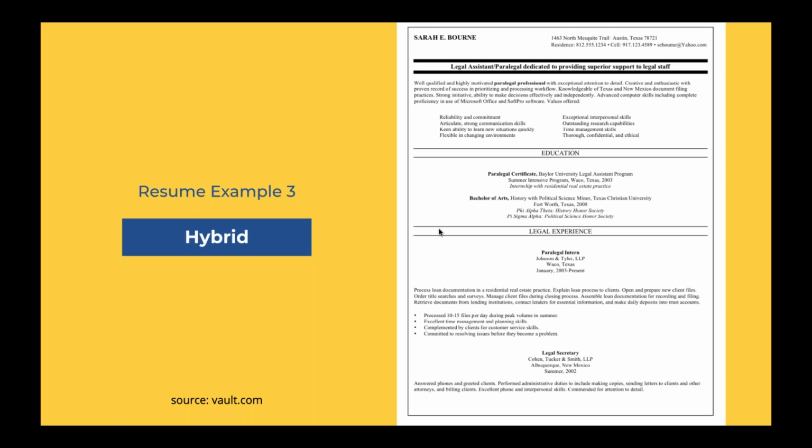where they go in reverse chronological order. The bullets in the experience section pull out some specific experiences that the candidate did in their time as a paralegal or as a legal secretary. So you have components from both of those past versions that we looked at, and this is great for someone who has a little bit of professional experience that might be related to the position, but not a whole lot.